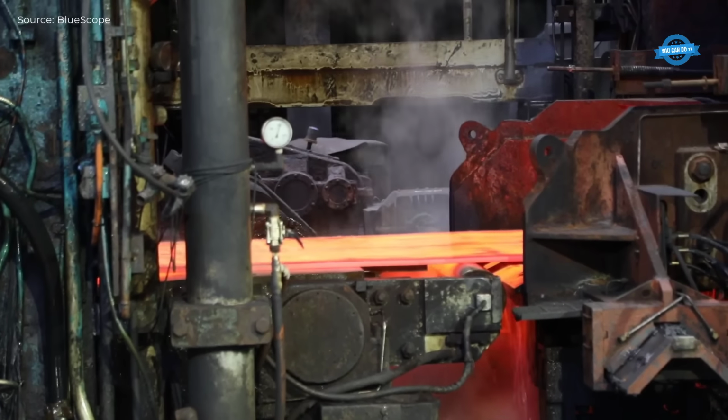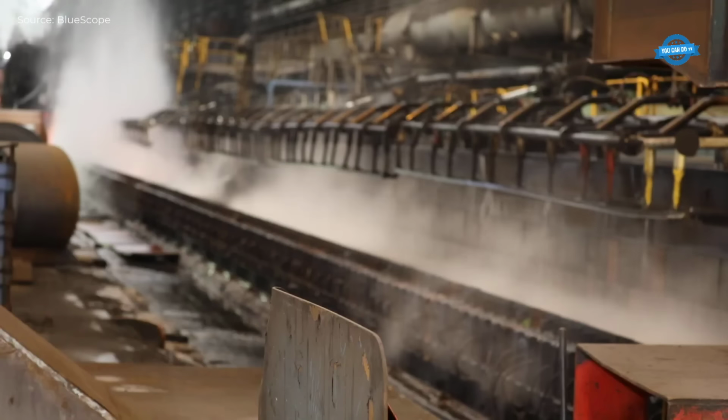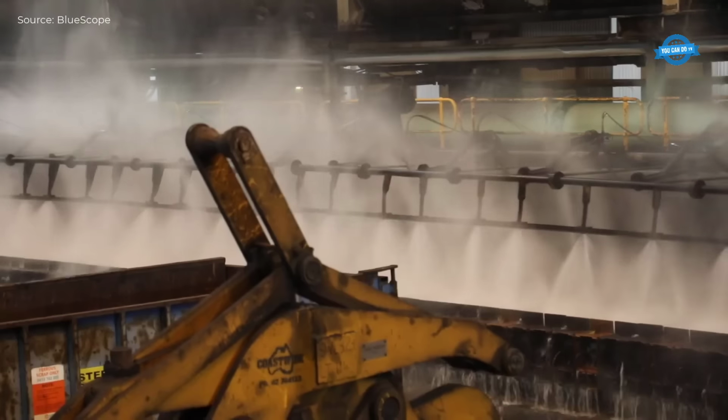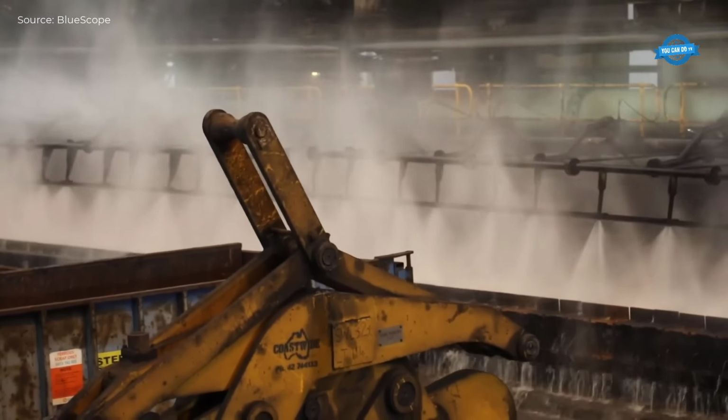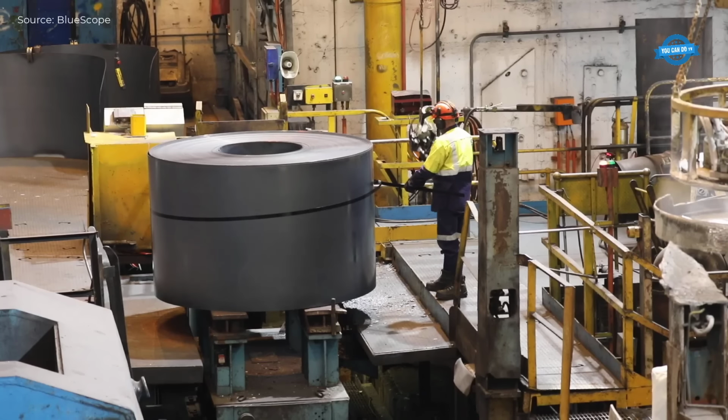As the steel is rolled, temperature control is critical to ensure uniformity and prevent defects. The strip is coiled at the end of the process into large steel coils, which are then cooled, inspected, and prepared for shipment to customers.